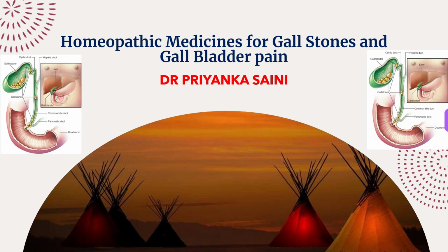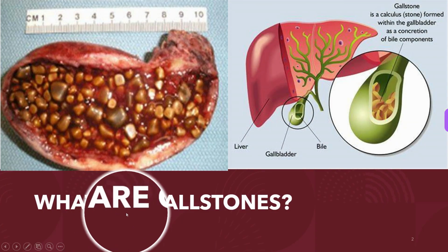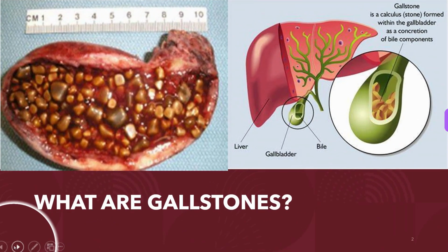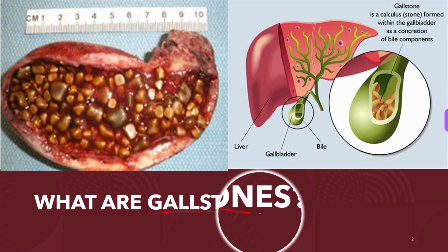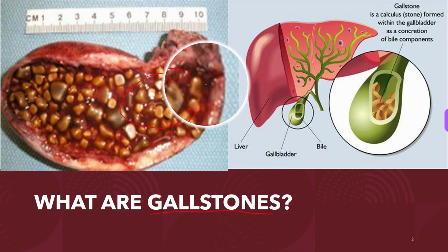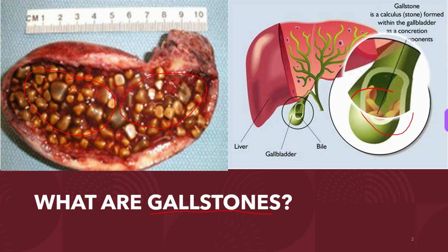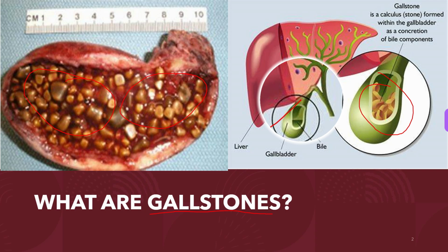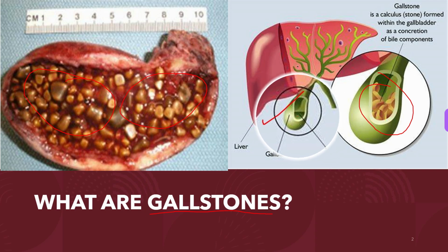So first of all, I would like to discuss what gallstones are. Gallstones are hard deposits of digestive fluid that can form in the gallbladder. As we all know, the gallbladder is a small organ in the upper right abdomen, right below our liver. It is a pouch that stores bile, a greenish-yellow liquid that helps in digestion.